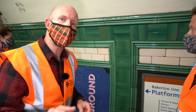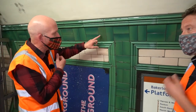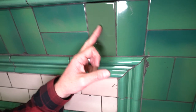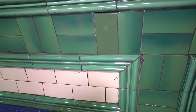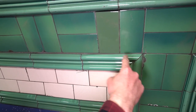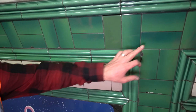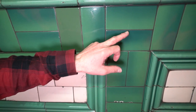And if you want to see just how noticeable it is, just come in here where one's been replaced. See that one? That's not original, and it stands out straight away, because when they tend to be replaced now, they'll aim for the middle of that color range, and it ends up just looking like a sludgy single color and misses the beauty of this green through to a sea green, almost turquoise.